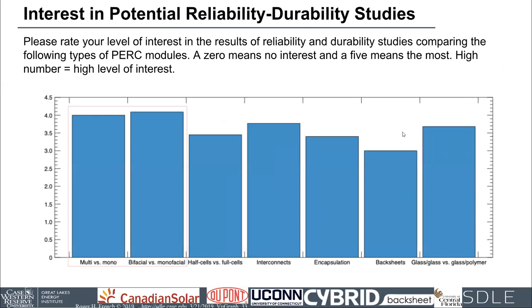All right. And then this question was geared at, within this project or within other projects, if we're going to be doing various reliability and durability studies, what kind of technologies would people like to see compared and evaluated against each other? There were some examples of things that are different at the wafer and cell level and some that are different more at the module level and module materials level. In this case, it appears that some of the cell level differences were the primary thing that people were interested in, particularly multi versus mono.